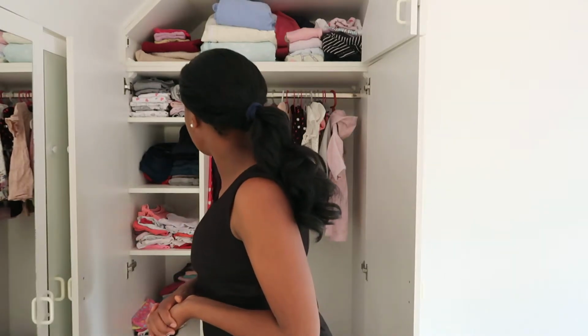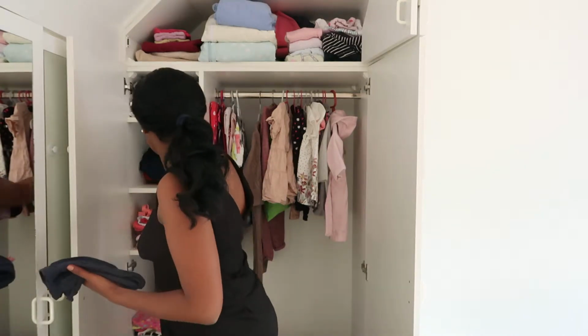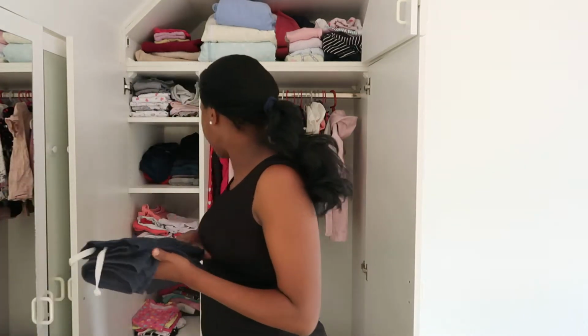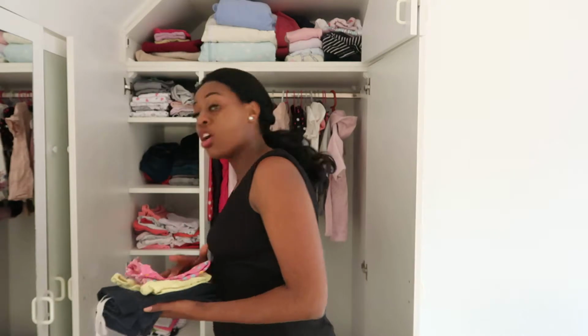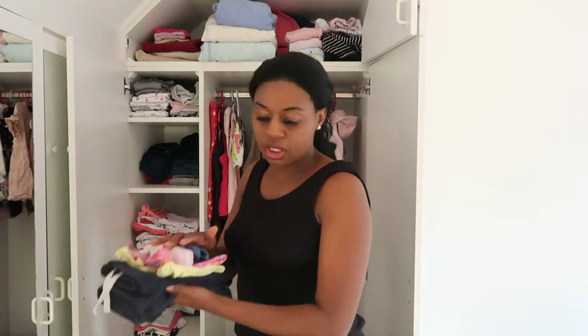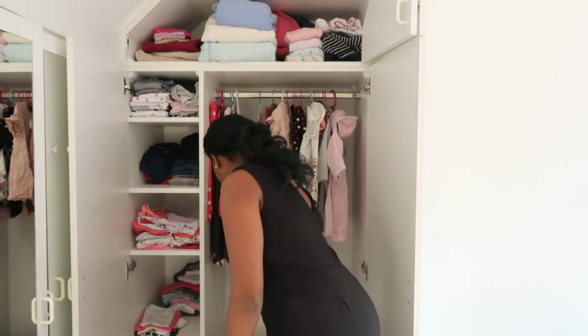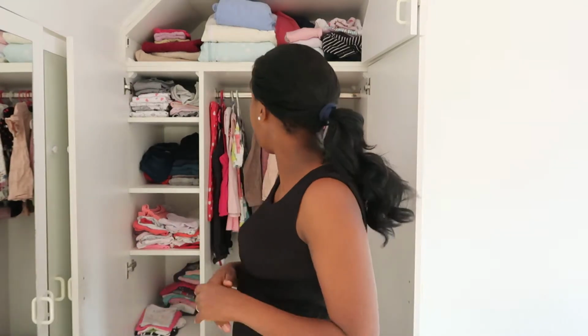I will probably just go for sweatpants. They'll probably get dirty. So just 2 sweatpants and t-shirts again, 2 t-shirts. Oh, I need socks. So socks with this outfit and 2 pairs of socks for the previous outfit, and I just put that right there.